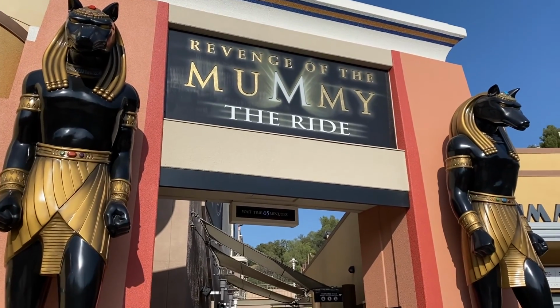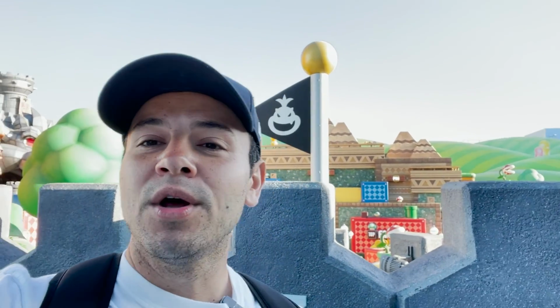Now I can't guarantee that you will have less of a wait. However, there's a good chance that it probably will be less of a wait, especially here in Universal Hollywood over in Orlando. So definitely check that out and you'll be as prepared as possible.